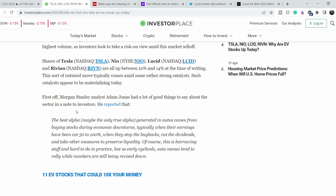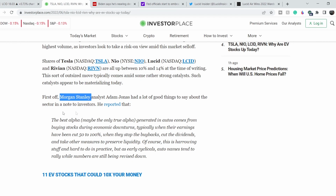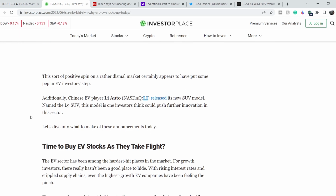And definitely Adam Jonas is quite a famous analyst, and he works for Morgan Stanley, and this means his statement alone might drive the price of a short-term undervalued stock to some higher prices. And definitely it happens, probably it happens right here with Lucid, because Lucid was in a downtrend, it bounced from its range of support, and right here we have much more chances with a minor catalyst to hit higher targets, and we hit it.